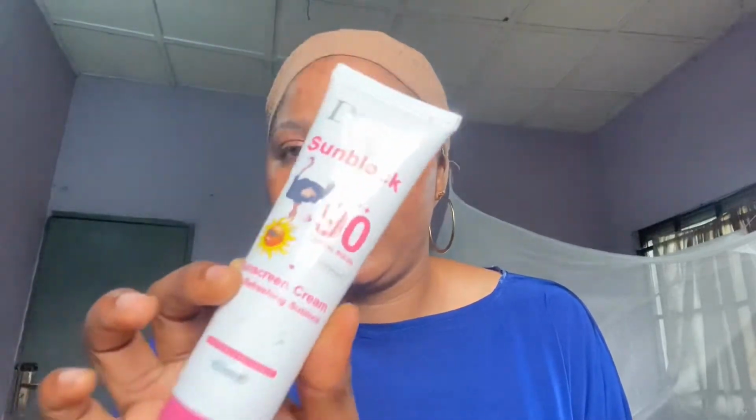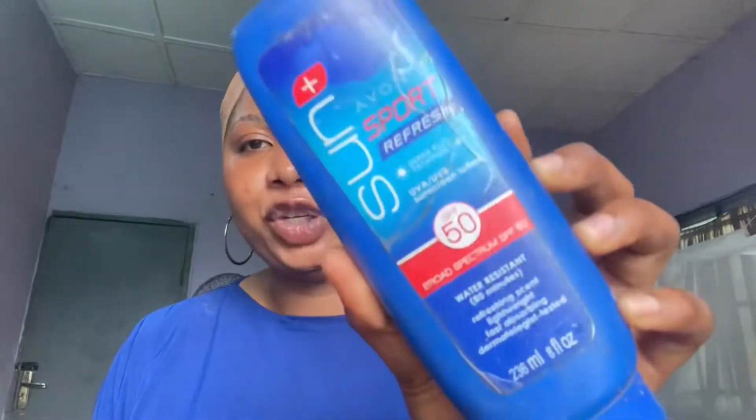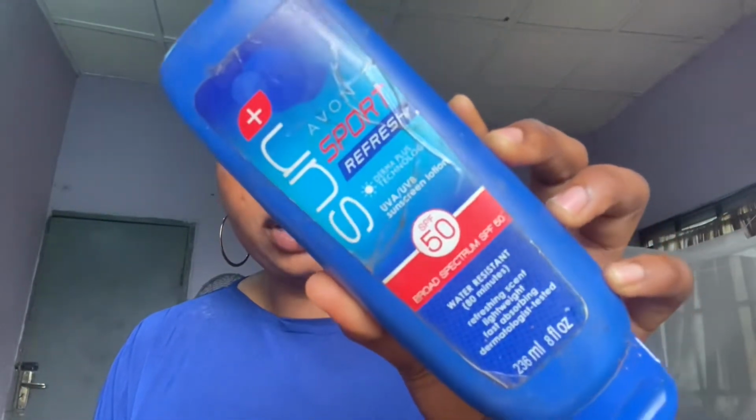Today, let me just jump into the sunscreens I want to talk about. The first one is the Desal sunblock, which is SPF 90. This is what it looks like. The Desal sunblock. This is a 100 ml package. And the second one I'm going to be talking about is the Avon Spot Refresh sunblock, and this is an SPF 50.